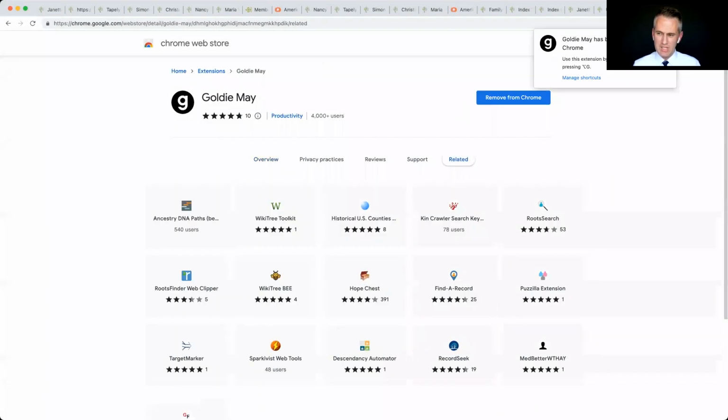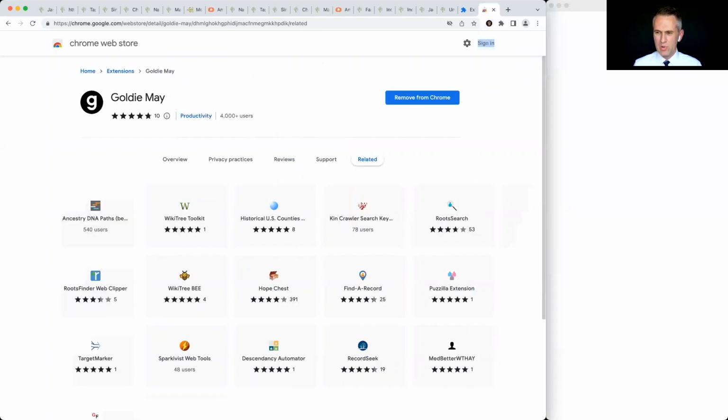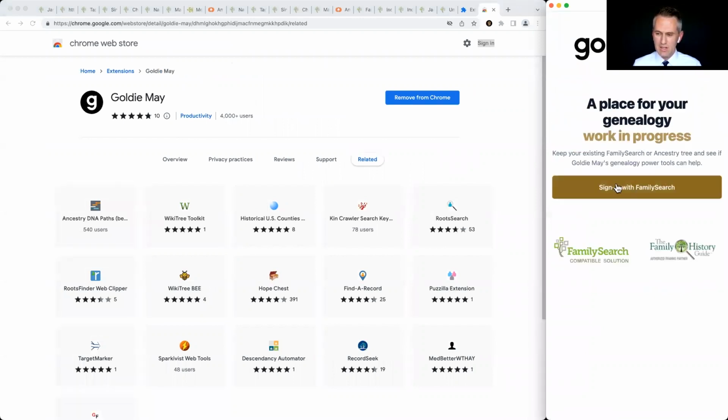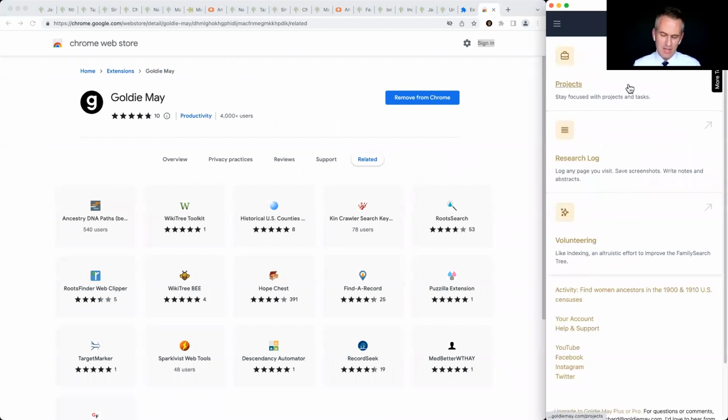And then it appears at the top right. It kind of disappears after it first appears. So you'll click the jigsaw puzzle and choose to pin it up to your menu bar. And you'll click to open. I'm still logged into Goldie May. So if I were signed out, it would look like that. And I would choose to sign in with Family Search, and then I'm back in.